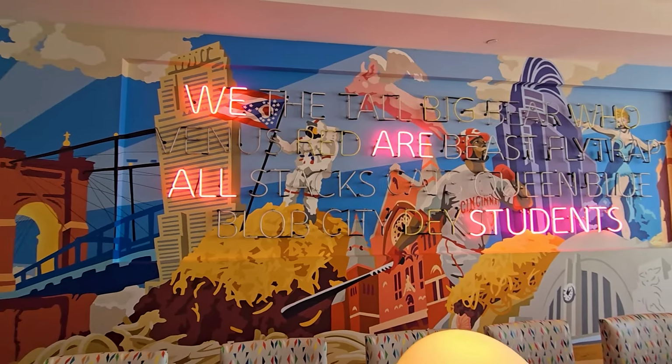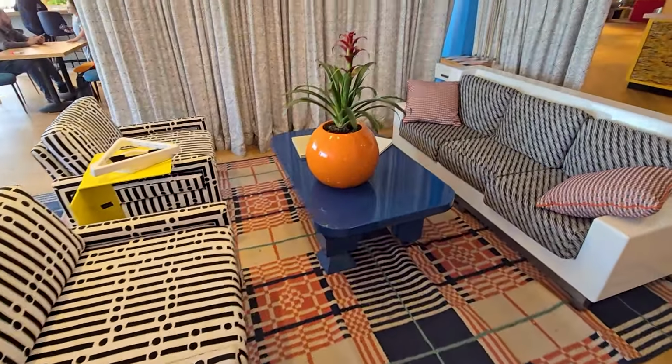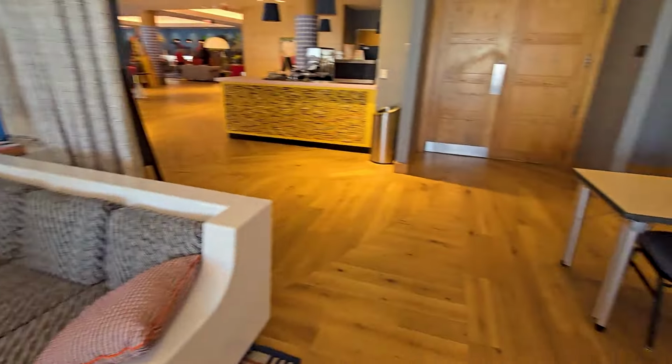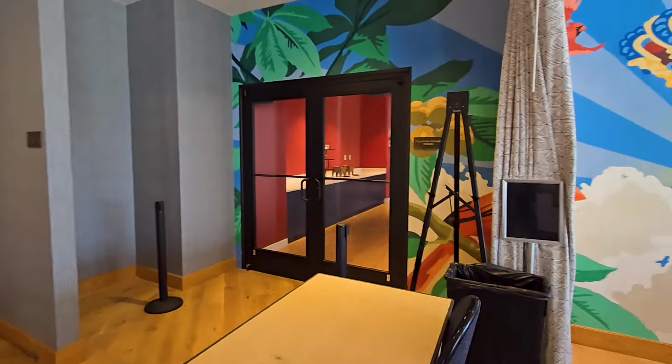Oh, look at this right here. Huge mural and a huge table. Whoa, it's all lit up. That's really neat. There's more sitting areas over here where the pool tables are at. There's pool sticks and everything over here. There's a little dining area in there, it looks like.